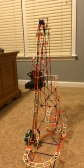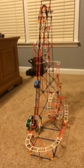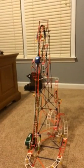I'll let it go about two more times and then I'll stop it. It's really, really cool. I like it. I like all the corkscrews that it has in it and a lot of loops that it has. It's really, really something.